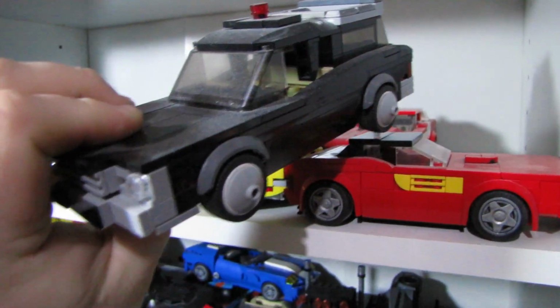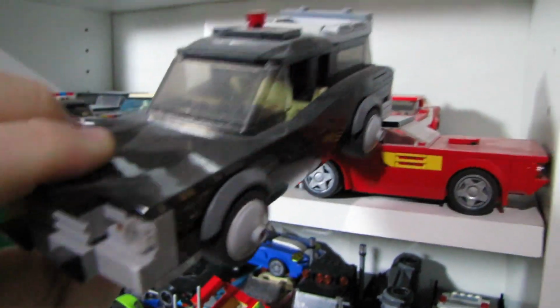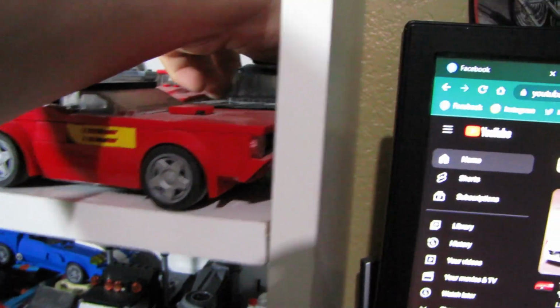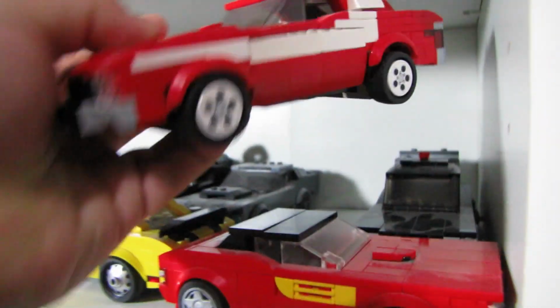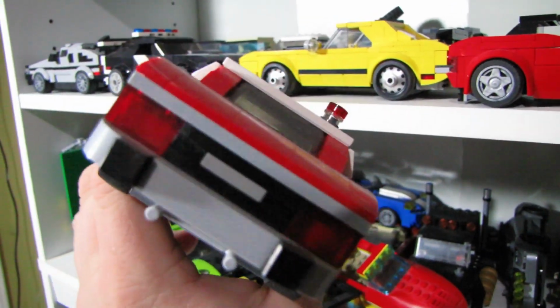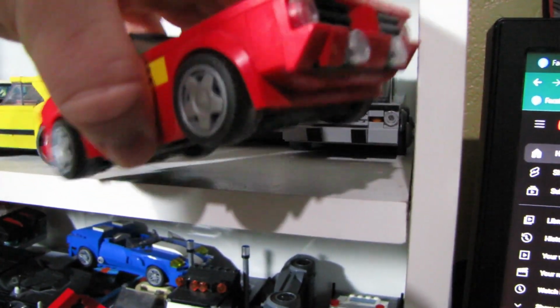So yeah, right here is the AMC Matador from the show Quincy, M.E. I own an actual AMC Matador, but it's obviously green and white instead of the black one he had, which was a coroner's office vehicle. And then over here is the Starsky and Hutch Torino. I may do a video on this at some point, I'm not quite sure. This is just my appreciation for 70s car chases and movies, so that's why I built that. And there's the Megas XLR muscle car.